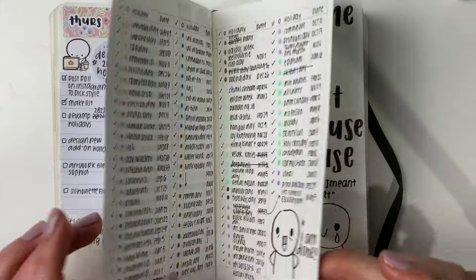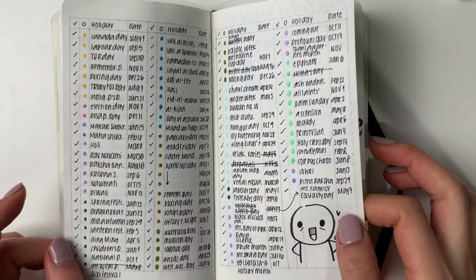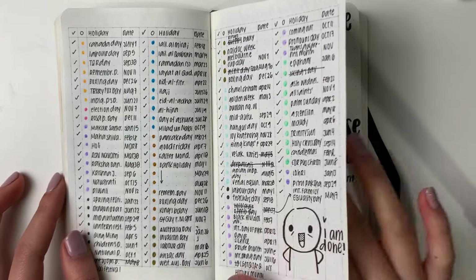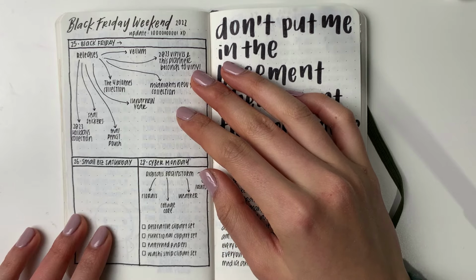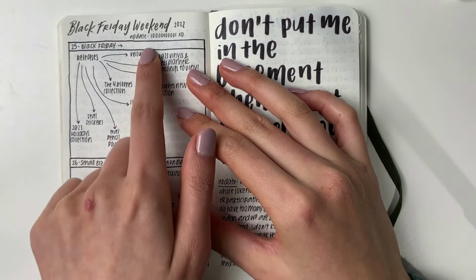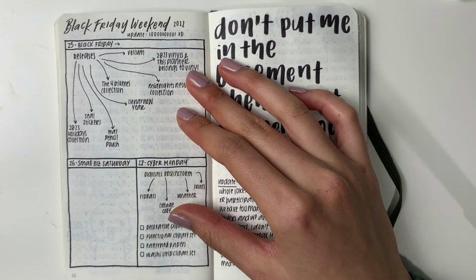So I don't know if you can tell or if it's just me, but these pages are kind of wrinkly and stuff just because I kept flipping back to this page. And then I made a Black Friday weekend plan thing, but then as you can see by my update, yeah, we canceled Black Friday basically.